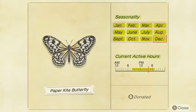Next up, we have the paper kite butterfly. Now get this. You can get this in the months of January, February, March, April, May, June, July, August, September, October, November, and December in the Northern Hemisphere, and the same in the Southern Hemisphere, all year long in both hemispheres. You could get this from 8 a.m. to 7 p.m. and it sells for 1,000 bells at Nook's Cranny. It's also found flying around the island. It is a little rare in some circumstances, but most of the time, if you're not looking for it and you're just doing your daily tasks, you should be able to find one.